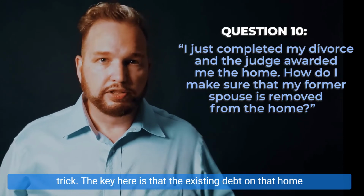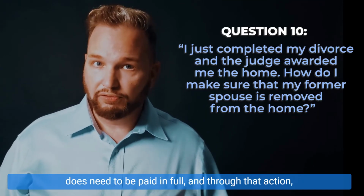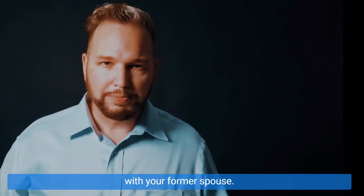The key here is that the existing debt on that home, in the form of a mortgage or home equity line of credit, does need to be paid in full, and through that action, it does release all the financial responsibility and entanglements with your former spouse.